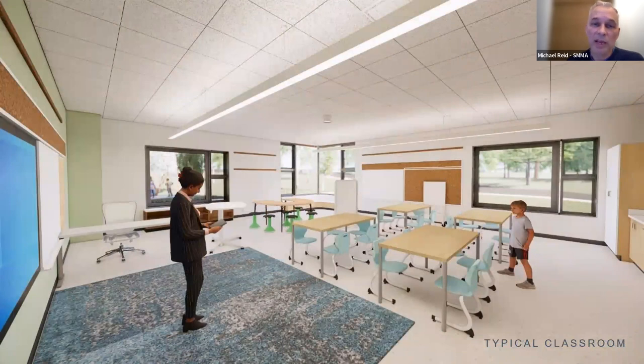Here is a typical classroom. So most of the classrooms have a corner orientation. So we have a corner window with window seats to take advantage of the views and ample light. All of these classrooms will be fitted with interactive screen technology and voice amplification for the teachers and a lot of the bells and whistles. Next slide.